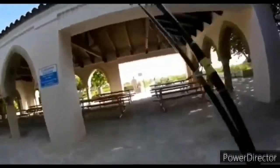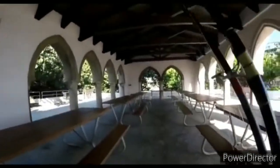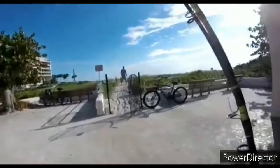Supposed to be like one foot. The water temperature is gonna be anywhere from the low 70s to the high 80s today. So what I'm gonna do is I'm gonna be fishing here all day. I'm just gonna try to catch as many species of fish as I possibly can.